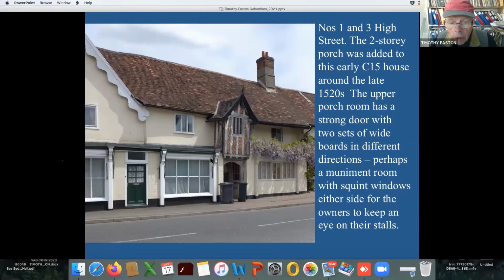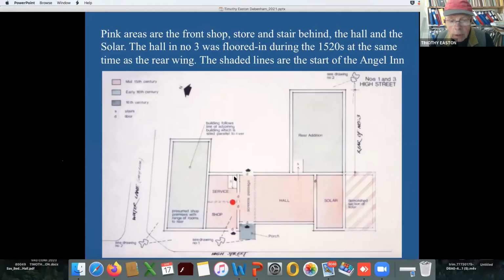So across the road, we have this other building, which is number 3, the second building we saw for the owner of the Camping Close. I want to briefly take you inside. We have a porch there, which is early 16th century, and the rear addition is early 16th century. The main hall here has a solar and service and a shop.